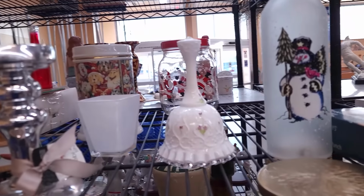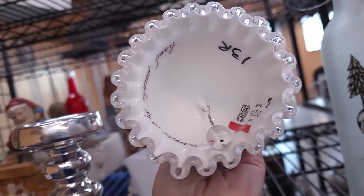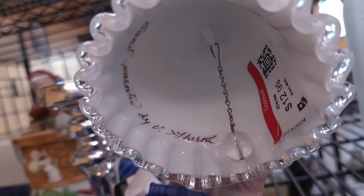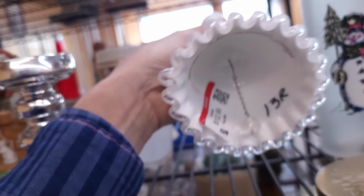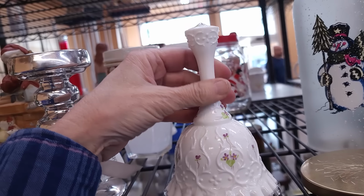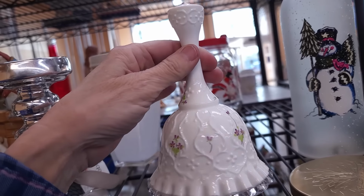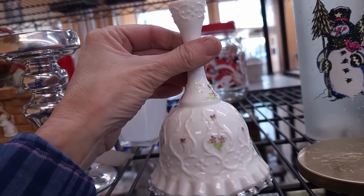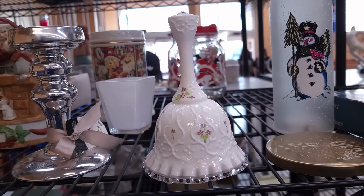Now, I normally don't pick up bells. I really don't. But this is a Fenton Silvercrest, hand-painted by V. I can't read the name of that Fenton artist. $13. That's a lot, though. This is the Spanish lace, I believe they call this. I am going to look this one up and see what the bell is going for.